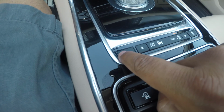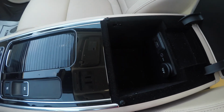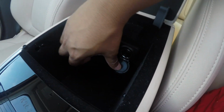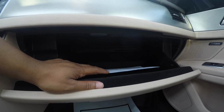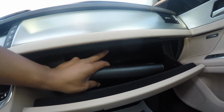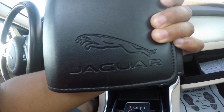I hate that button, gotta leave that off. Now in here you got some storage, nothing crazy, just a little bit of room. Got a USB port here, you got an aux cord and a 12-volt cigarette lighter in there. Down here you got some more storage room, nothing too crazy. Manual book for the car, and look, even the manual book got that nice Jaguar on there.